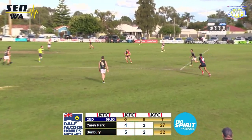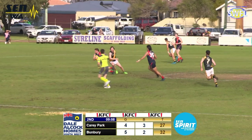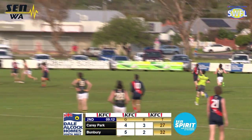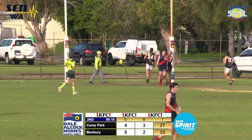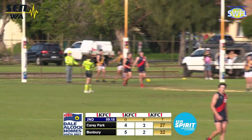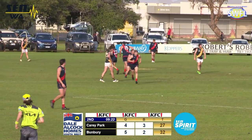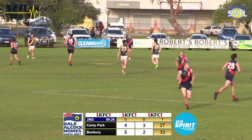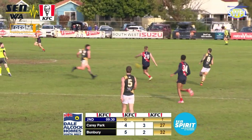He comes inside. He misses his target, but he's got plenty of time. As it's Lawler, brings the ball up, looking there for... It is Tetlow. Tetlow plays on straight away, has a bounce, puts his eyes towards the goals. It goes over the head. And Tetlow, from well outside 50, has put through Kerry Park's 5th goal and draws them level with the Bunbury Tigers on the South West Isuzu scoreboard. Scores are level. 5 goals, 2 apiece.